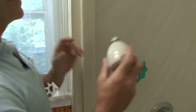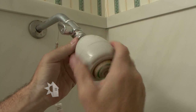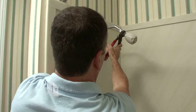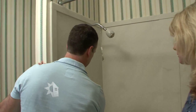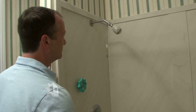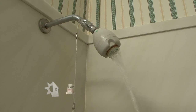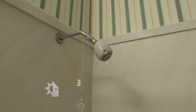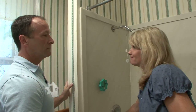And now we'll replace that low flow shower head. That looks great. Let's see if it works, okay? Okay. You turn it on how you normally do. Now pull the chain. And it's warmed up. Nice. Yeah. I think those things combined are going to save you a lot of money, a lot of energy.